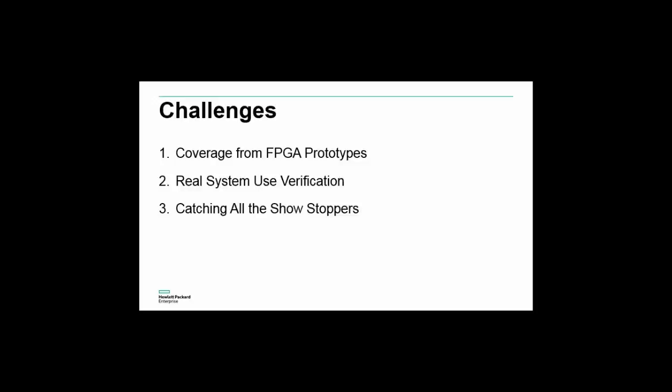And then the final one is a bit trite, a blindingly obvious one. The whole point of all of this is to catch all the showstoppers. We do not want to respin that chip. So we'll go over that again and what a big deal that is, because it can sometimes be easily forgotten.